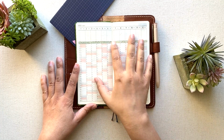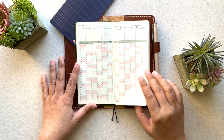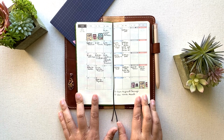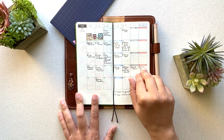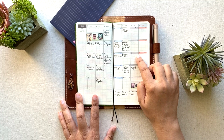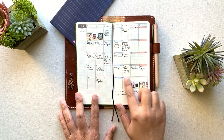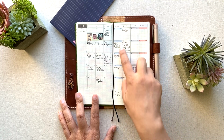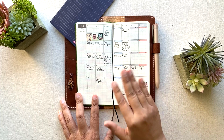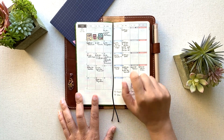I'm not sure yet, but that's my plan for this page. All right. So like many of you, if you're using the Hobonichi Weeks to keep track of your finances, I have also decided to use my calendar to write down all my bills and their due dates. And then I've gone ahead and highlighted paydays, so that way I can see which pay periods are going to be quite the stretch for me.